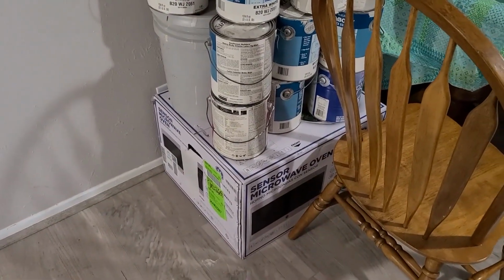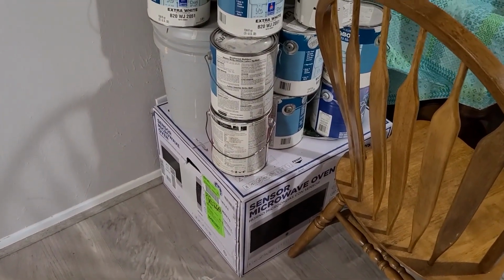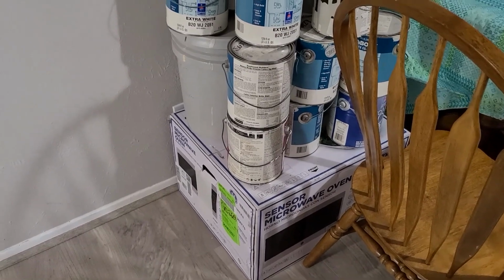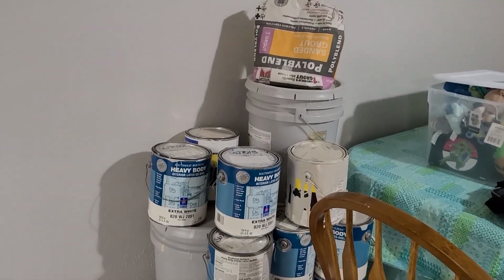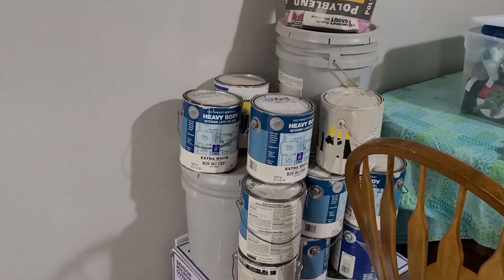Oh yeah, and they also left a microwave here for some reason. But at least, like, this is just no. Just no. Makes me really question people's integrity.